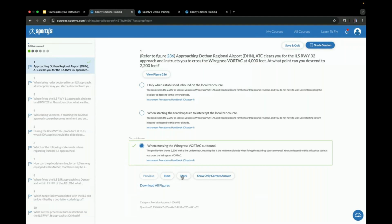I mentioned the marking ability. That's a function right here with the mark button. You'll see when you do that, the little windsock fills in. That question is now marked in your course's database, meaning that you can go back at any time via the marked question function and rejoin and look at that question again, which I find helpful. You're going to find a handful of questions at some point, even after maybe you read the explanation or read the handbook or the associated reference material, it just doesn't make sense or it doesn't add up. And that's where marking the question and referencing it with your instructor can help.